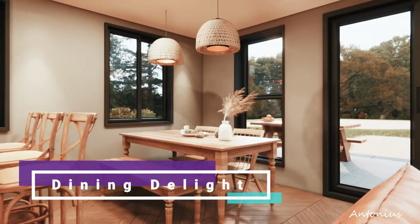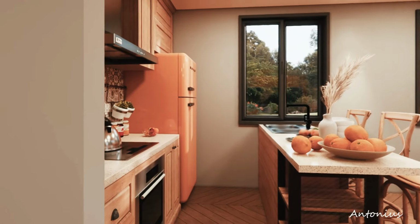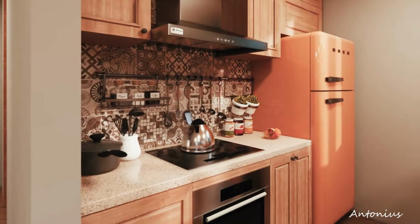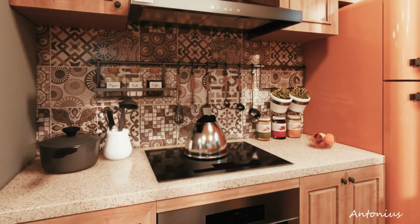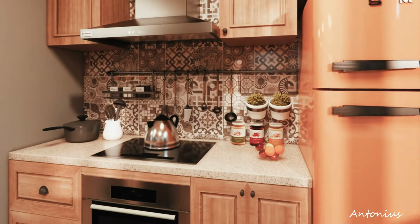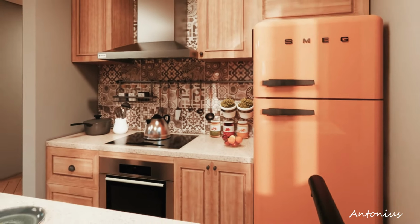Al fresco dining delight. Step outside to a charming outdoor dining area that extends the living space into the open air. The al fresco setting offers a picturesque backdrop for enjoying meals, entertaining guests, or savoring moments of solitude amidst nature. It adds an element of sophistication to the overall design.